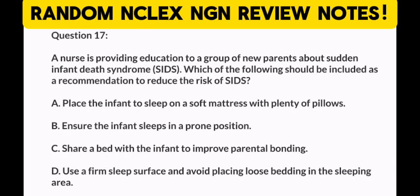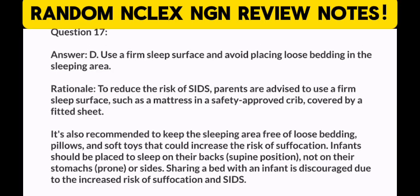Question 17. A nurse is providing education to a group of new parents about sudden infant death syndrome, SIDS. Which of the following should be included as a recommendation to reduce the risk of SIDS? A. Place the infant to sleep on a soft mattress with plenty of pillows. B. Ensure the infant sleeps in a prone position. C. Share a bed with the infant to improve parental bonding. D. Use a firm sleep surface and avoid placing loose bedding in the sleeping area. Answer: D. Use a firm sleep surface and avoid placing loose bedding in the sleeping area.